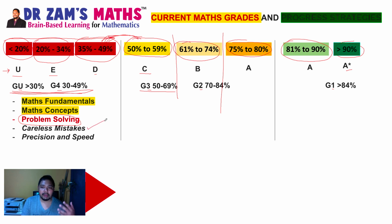Alright, and of course you have the careless mistakes. You know, no matter how badly your child scores in math or how great your child scores in math, they will still make careless mistakes. And then we have this concept of precision and speed. How precise your child can be with the math answers, and at the same time how fast your child can process and come out with the answers or solutions, right? So precision and speed is very important.